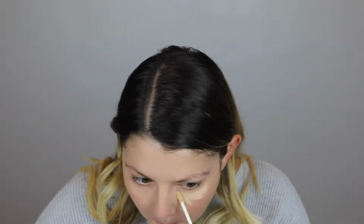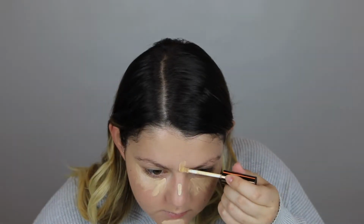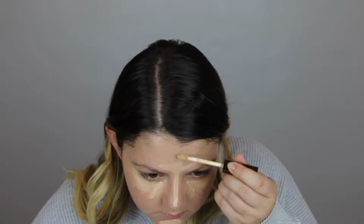Then I'm gonna go in with my lighter shade of the concealer, which is the shade Fair, and I'm gonna use this to highlight under my eyes and down the bridge of my nose and all of that fun stuff. And then I'm also going to be blending that in with the sponge.